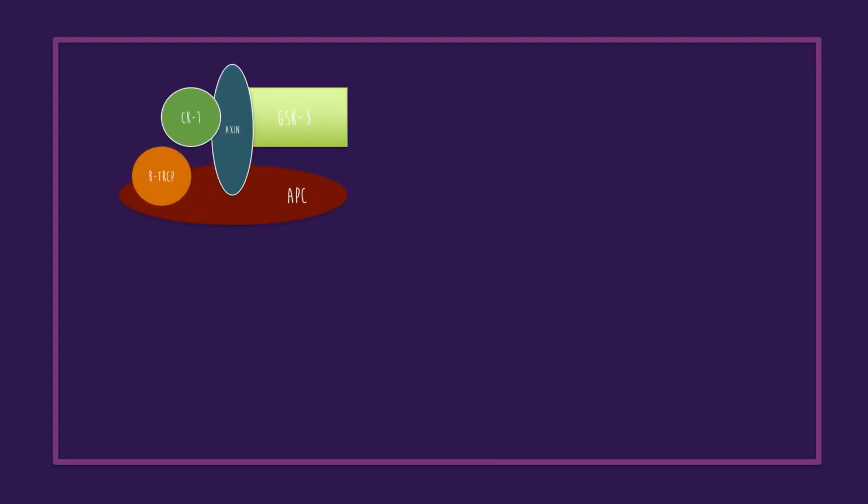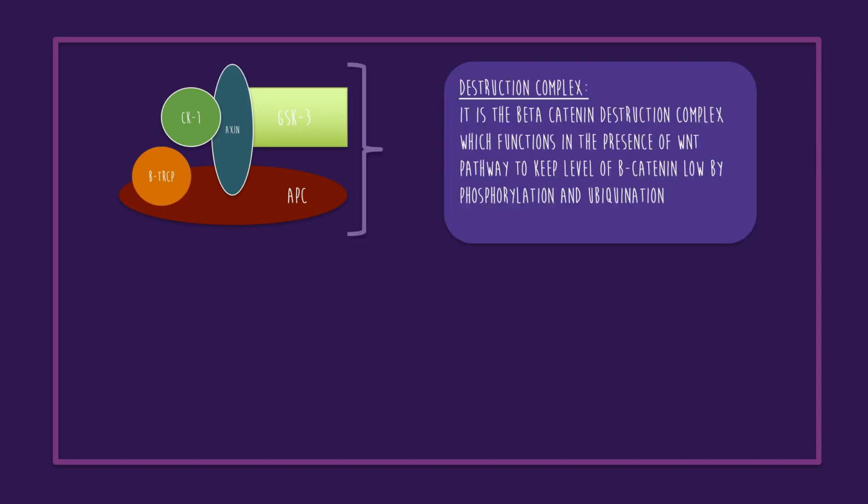Here comes the destruction complex. How can we forget about it? As the name suggests, the destruction complex plays a role in destructing beta-catenin proteins through phosphorylation and ubiquitination. This gang consists of APC, axin, GSK3, CK1, and beta-TRCP.